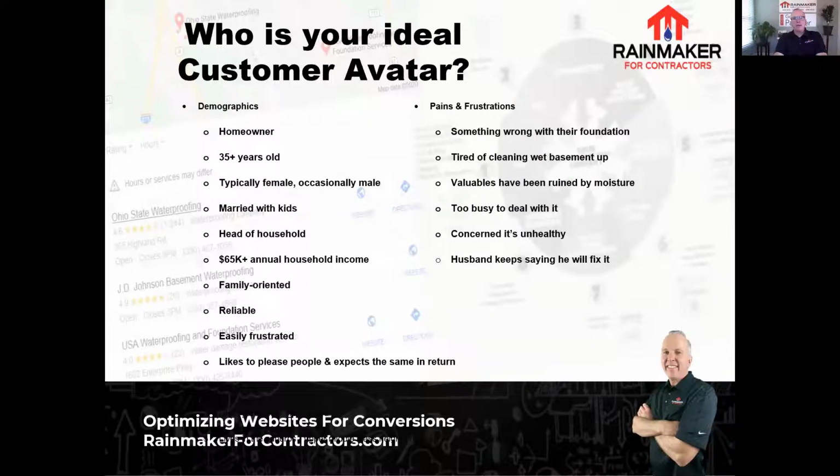So who is your ideal customer avatar? Well, we know they're a homeowner, right? And they're probably 35 and older. In some less expensive markets, maybe you say 30, but to own a home in today's society, you need to make some money. So typically they're 35 and older. Typically the person calling is a female, occasionally a male, oftentimes married with kids, but in our very diverse society, it's kind of all over the place.